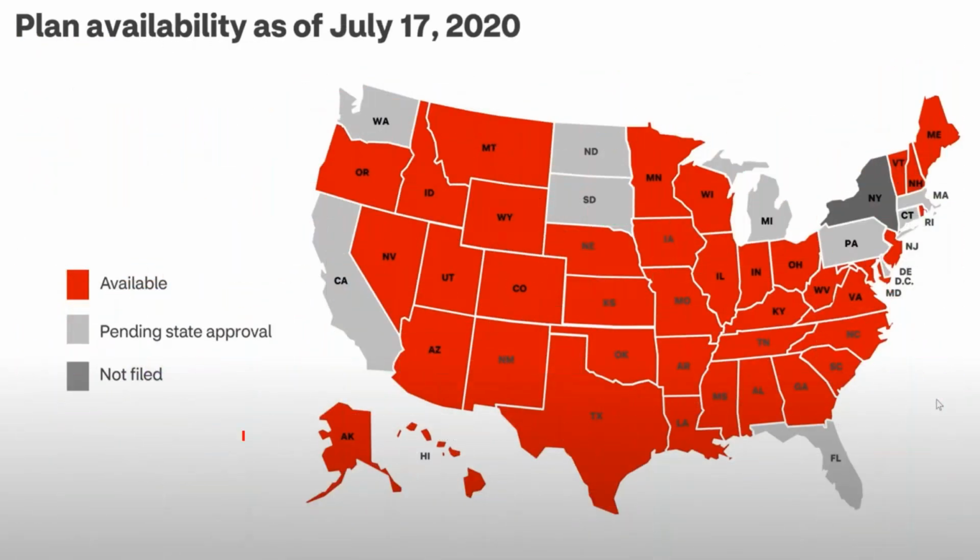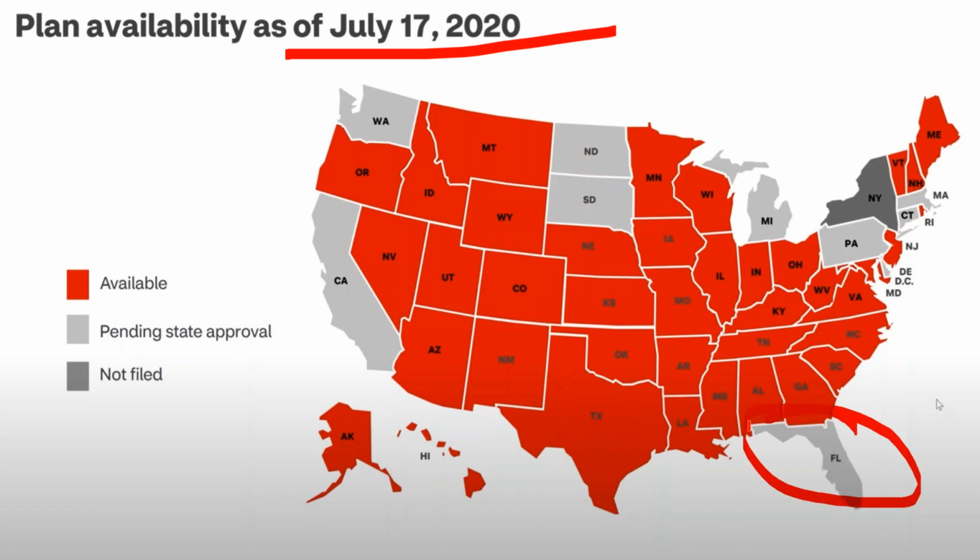Now, real quick, product availability. This is as of July the 17th. They may have added a few states, but everything that you see in red has been approved. The only one that is pending, that we do a lot of business in, is Florida. But for our Florida agents out there, don't panic. You can still sell the Aetna product. You're just going to sell it under American Continental versus Ascendo. Not a big deal. Virtually about the same product. I'll show you how to do it.